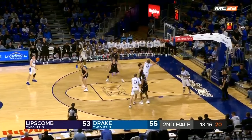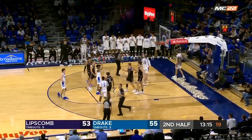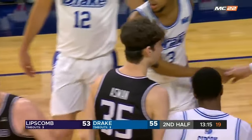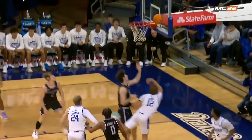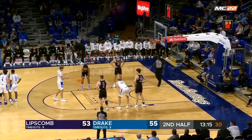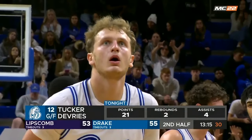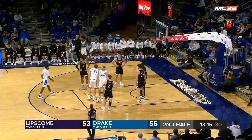DeVries getting the ball in his hands a lot, takes it to the paint and can't score it, but will have a chance at the line. An aggressive attack mode here from Tucker DeVries, pulling up in transition, trying to get the ball off the bounce into the lane and drawing the contact that time from Asman, as Tucker DeVries tries to will his team to a little bit of advantage here early in the second half. Asman gets his second foul. DeVries knocked down the free throw.